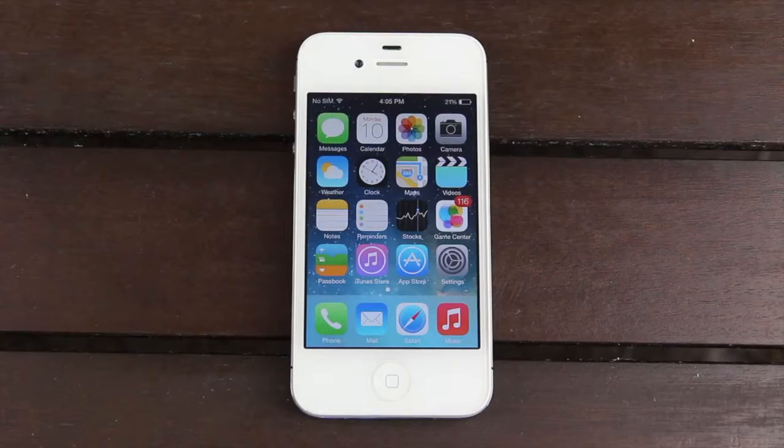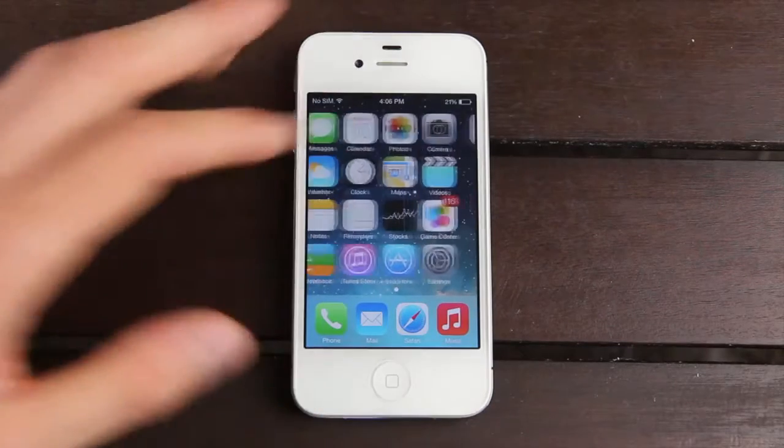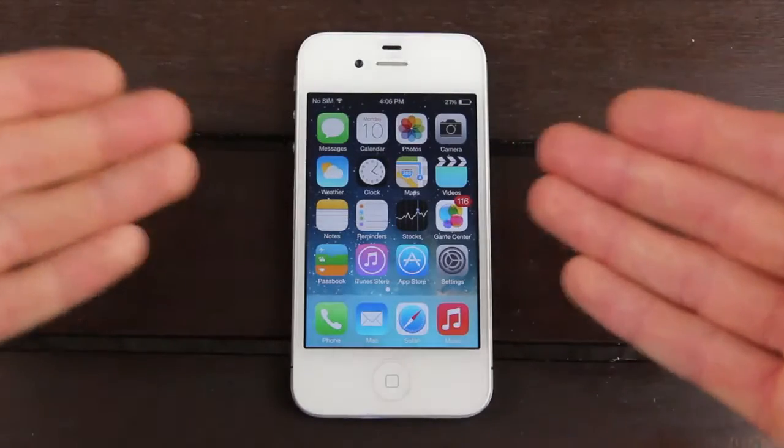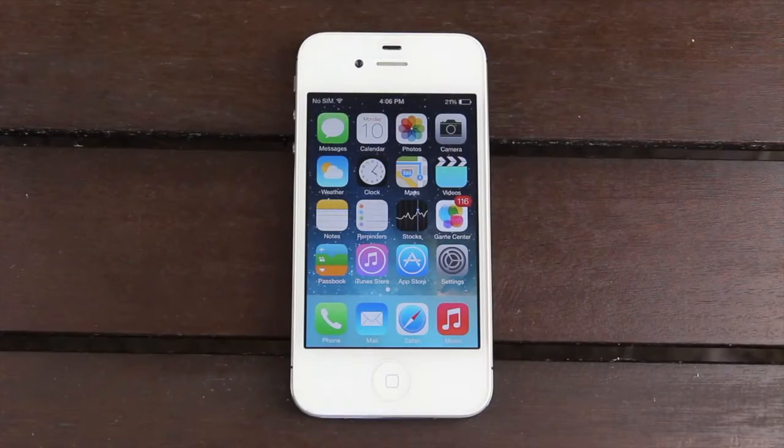So first of all, let's just start off by saying that iOS 7 looks completely different than past versions of iOS. As you can see, they were really trying to go for a crisp and flat look. So all of the icons have been redesigned, including the dock, and now when you're at the home screen, the icons actually move depending on which orientation you're holding your device in.